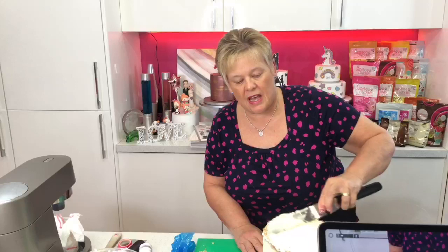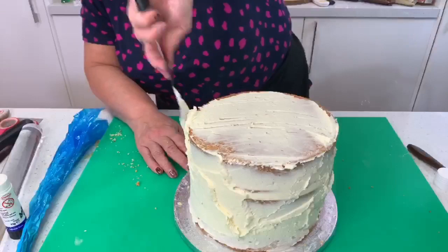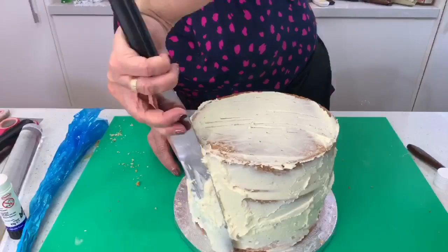So don't worry, this first bit doesn't have to be absolutely perfect. You just crumb coat the whole of the sponge, so that when you put your second coat on, hopefully there should be no cake crumbs going into your mixture on the outside.